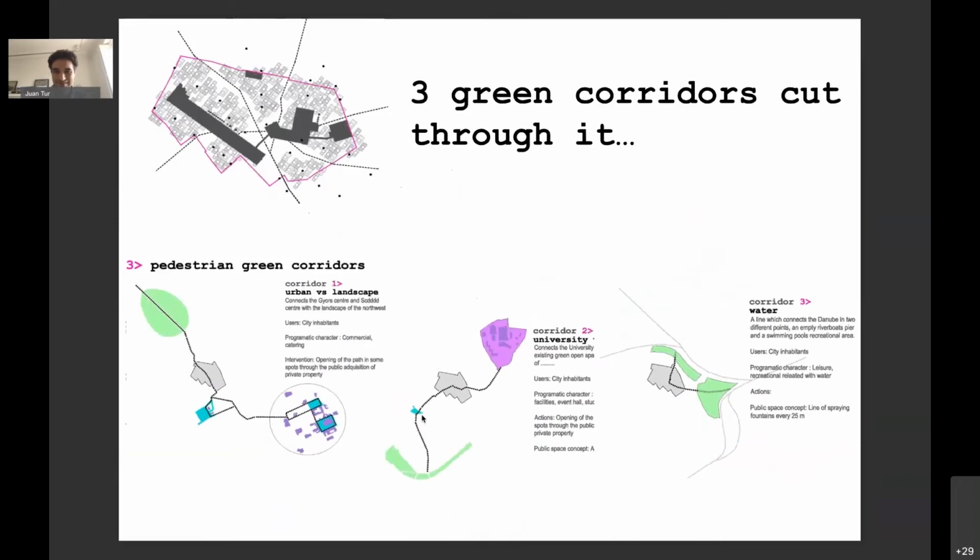The next intervention was, once we flooded everything with this sea of houses, we would start cutting it to create green corridors that would connect with the rest of the city, with the existing parks, with the university, and also with the historical city center. So we would start creating streets just by cutting this existing fabric.